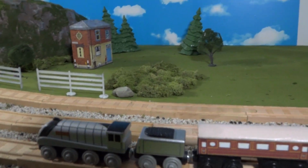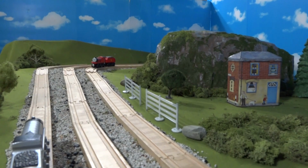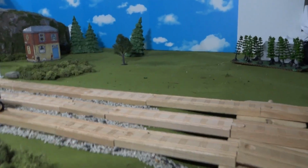We've got trees and bushes going along the hill, and then just kind of a clump of bushes over there. The set just kind of ends in this area, which we're not going to see when I'm filming, so that's fine, but yeah, I ran out of bushes and stuff. It just kind of fades away.